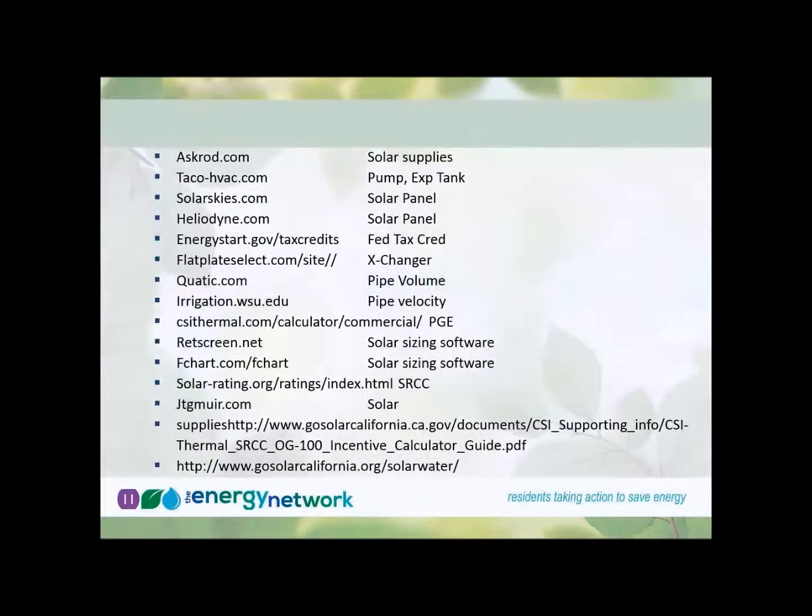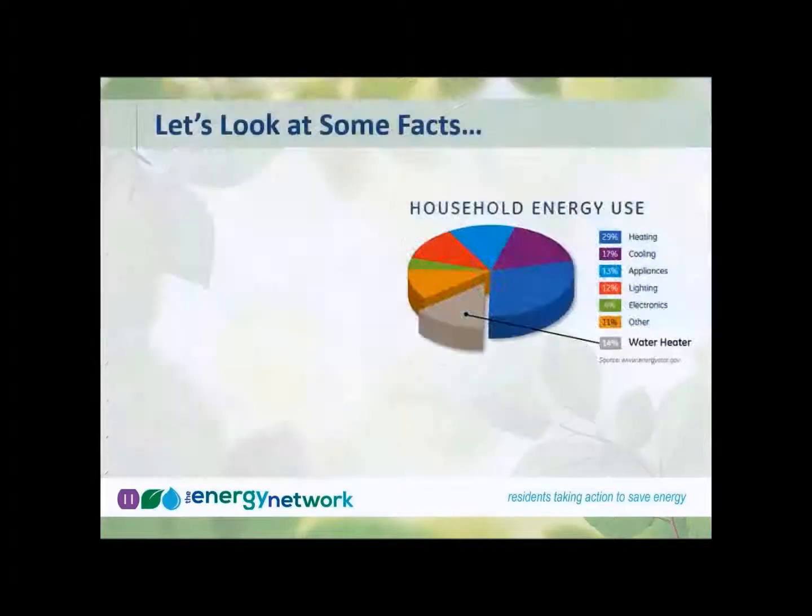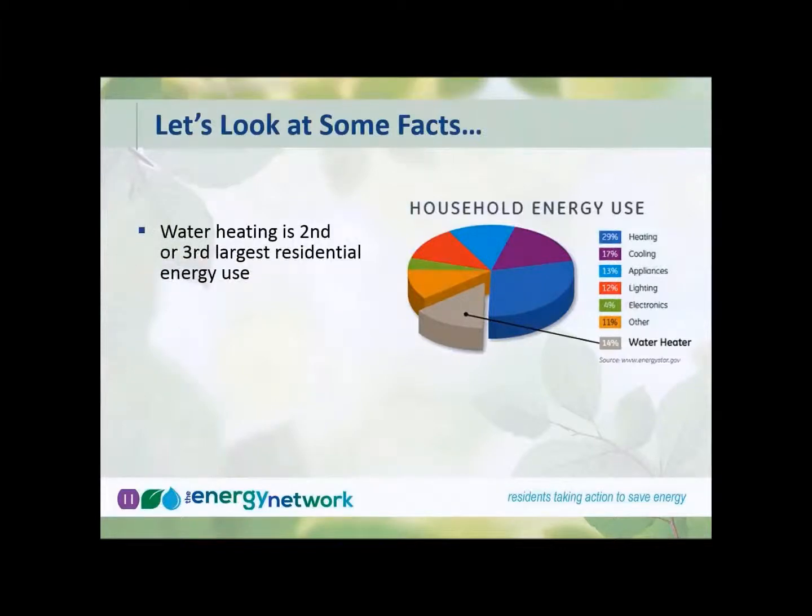And domestic hot water recirculation. The reason why I have this in here is because, in addition to recirculation, there are other things that have to be considered. Hot water is about 14% of our household energy use, the second or third largest within our residential energy pie. I just want to touch on a few things besides recirculation.